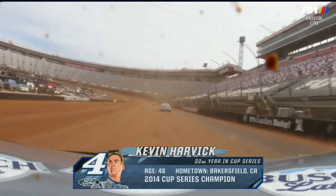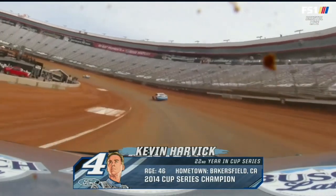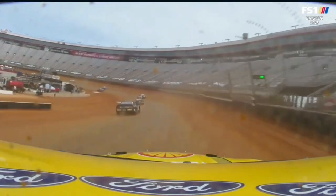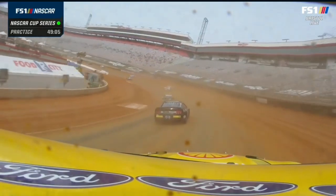Practice. No, that is not the concrete that is underneath this surface. That would be several feet down. It's 7 feet. I think 7.5 feet down in the middle of the track right there. Dirt's really deep.